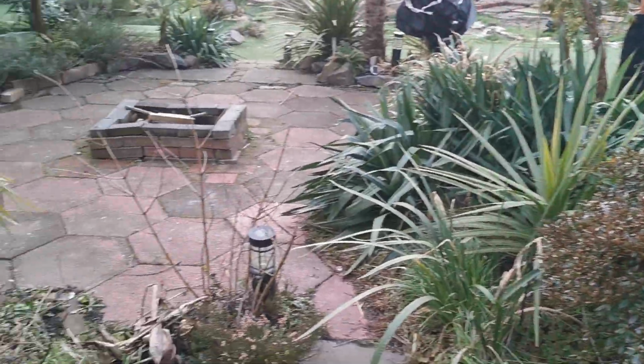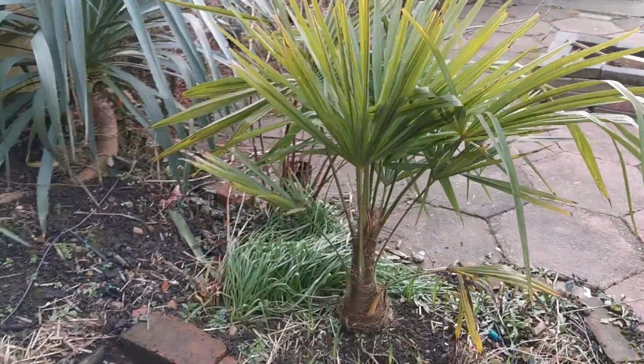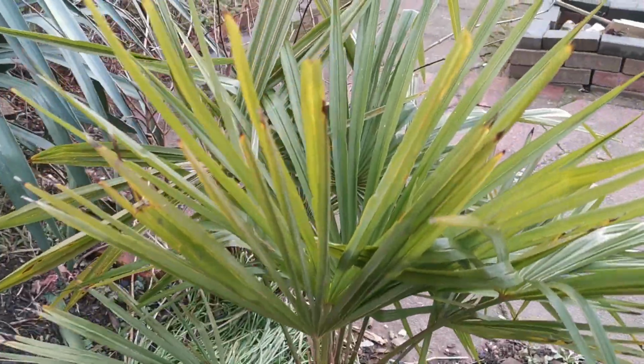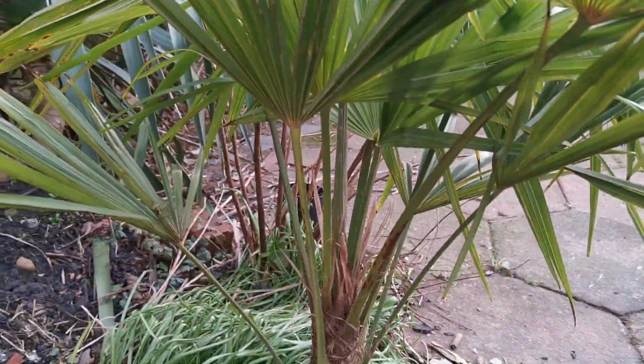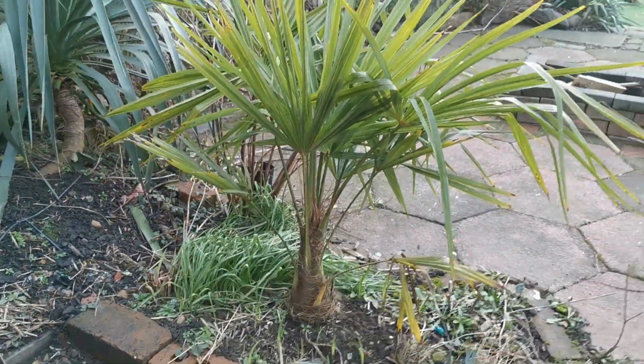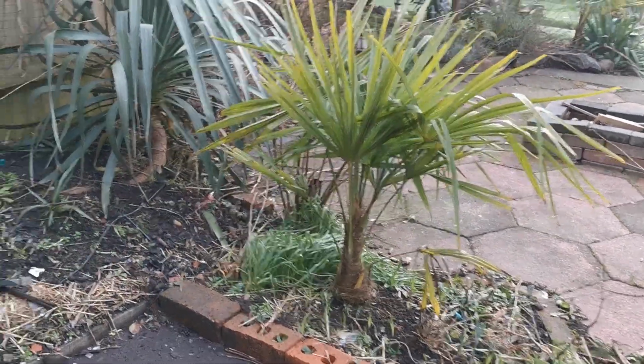Just as we pan over here before we move down guys, the smaller of the Trachycarpus fortunei. We've got a lot of these in the garden. Doing very well. Once again, no real signs of any damage. Growth coming out the middle. Looks like it's got 2 spears there coming up. Very healthy little plants there. Again, no worries or concerns on these so far.